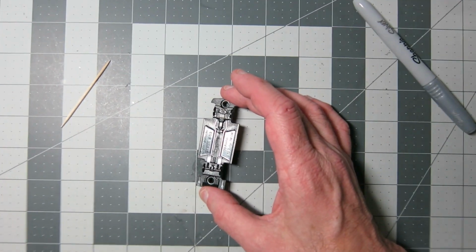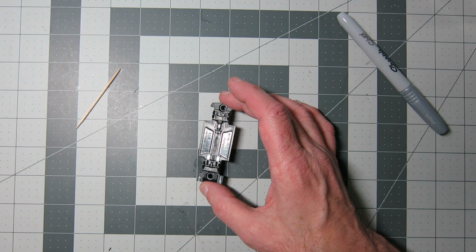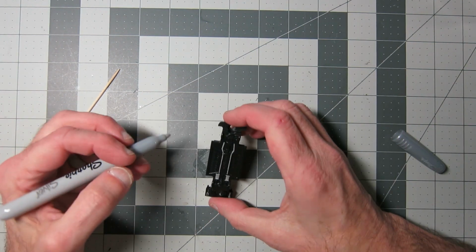And oh, hey, I'm zooming the camera in. Whoa. That wasn't post-production editing. That was actually live editing.